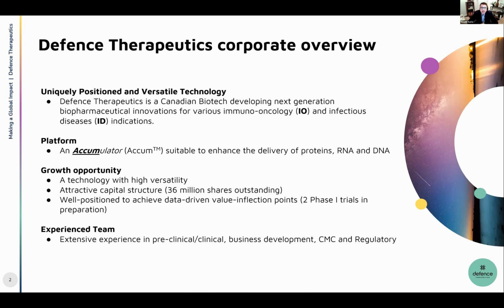And of course, the company has this technology that is highly versatile in the sense that it's not only specific for one indication, but you can actually apply it to develop a variety of products that could target multiple diseases or indications. It has an attractive capital structure. And of course, what's really impressive about the company is that we are always achieving data-driven inflection points, I want to say every 6 months or so. And right now we are really preparing 2 phase 1 trials, one in Canada and one in the US, and we're even discussing a third one that should be starting early on or by mid-2023.